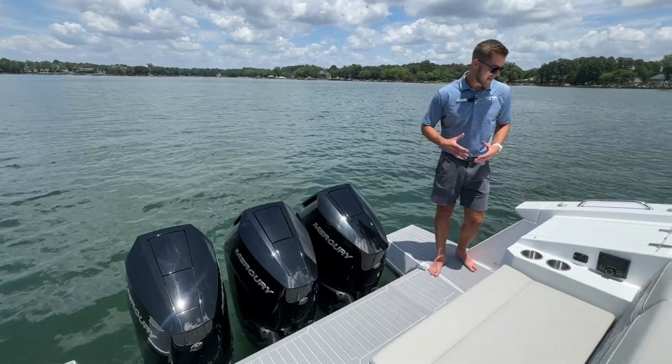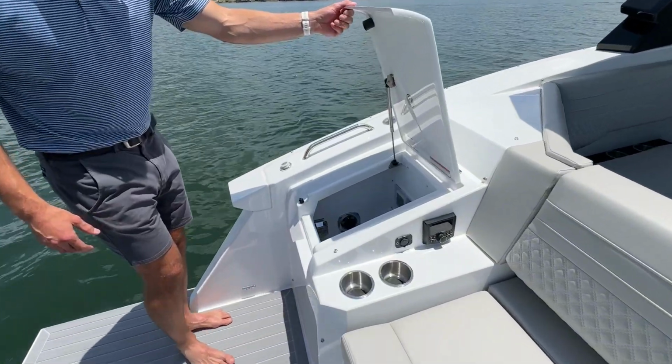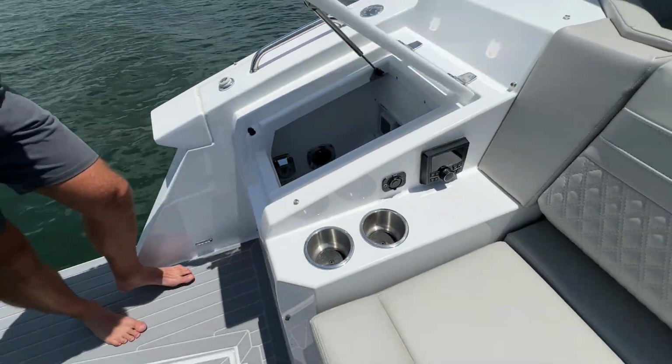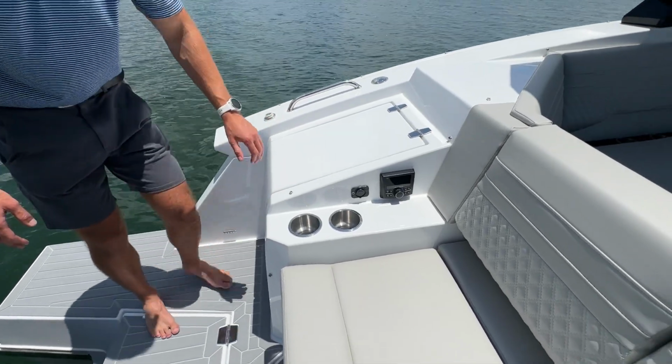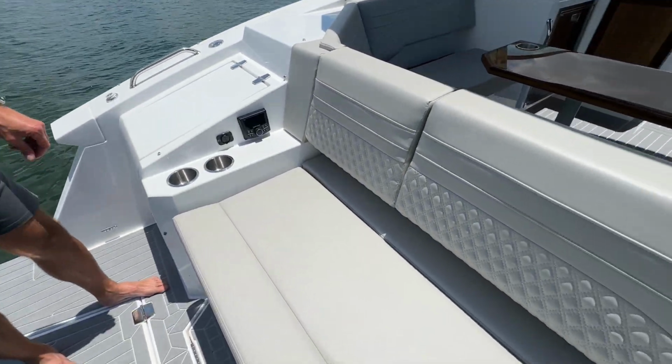We'll move on to the inside here. You'll notice we got some cool features in the back. In here we have some extra storage for your shore powered cords and connections. This one comes with your stern washdown hose. You'll notice you have your device chargers here and your Rockford Fosgate stereo head aft.